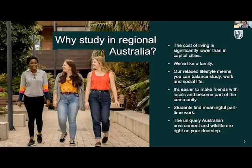Because we are in smaller cities, on our campuses we're really a lot more like a family with our international students, and they get a lot of personal attention from our staff. We also like to say that in regional areas it's a little more relaxed in regards to the balance between study, work, and social life. One of the biggest reasons is that our students spend a lot less time commuting back and forth from our campus. That saves them time, and they tend to have a little more free time as well. It is easy for them to make friends because even our domestic students, a lot of them, tend to be away from their families to come and study with us.